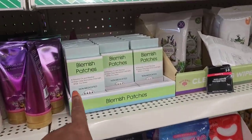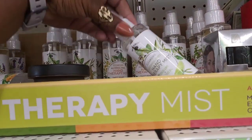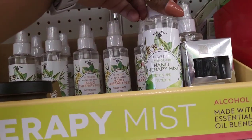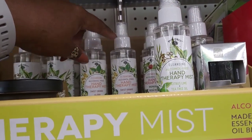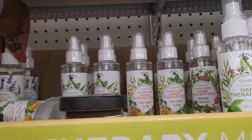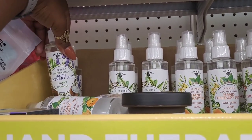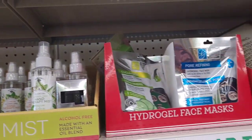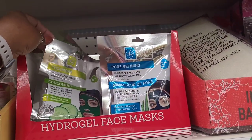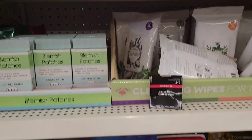They have some blemish patches. What is this? Hand therapy mist. This Bolero brand. Alcohol free, citrus, lime, and tea tree. Sweet orange and jojoba. And what is this one? It's got to be lavender and something. Lavender and coconut oil. There. Have some facial mask, cucumber. And they have this pore refining one.